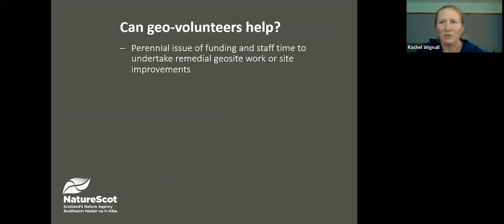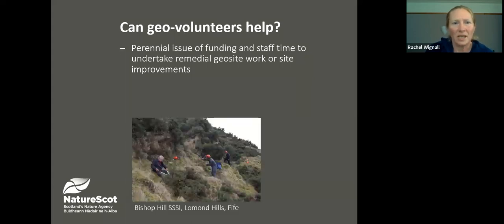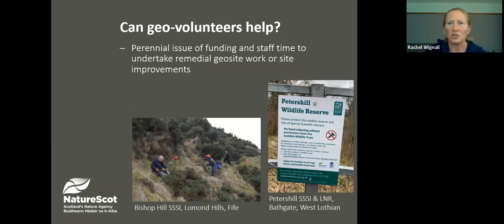There are a couple of issues with looking after sites, and there's the usual issue of funding and staff time to undertake any remedial work and site improvements. And we also have to get the landowners' cooperation and all this sort of thing. But these are the things you can do on sites, like clear gorse and put up signs. It's a recent one at Peters Hill, which I'm very proud of.